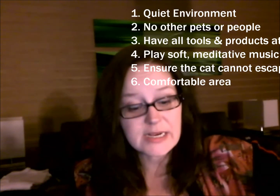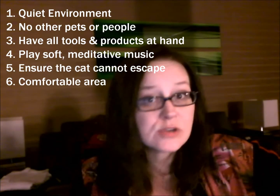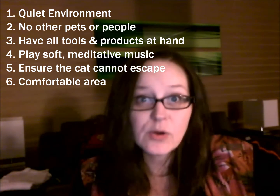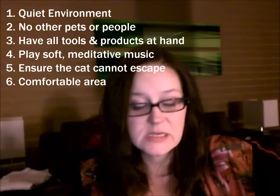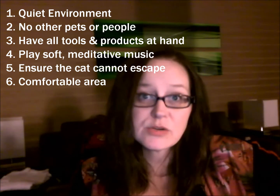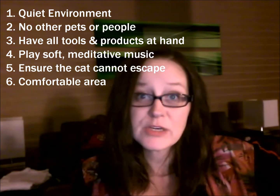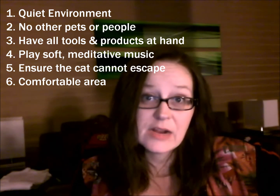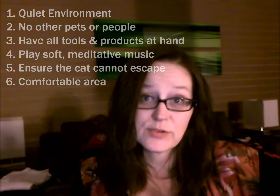So we'll just reiterate: quiet environment, no dogs, no other cats, not even other people, just a one-on-one intimate environment. You want to make sure your tools are handy. You want to make sure it's soft music playing in the background. You want to make sure there's nowhere that the cat can escape. And you want to make sure that you're working on this cat in an area that's comfortable for you and comfortable for the cat. So hopefully that'll help you out a little bit when you're creating an ideal, perfect environment for your kitty cat grooming.